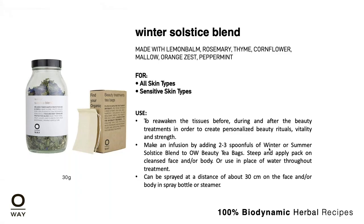So the basis of every service will be these winter and solstice blends in facials. Using it personally at home, we all kind of don't take the time that we need in our skincare. That's why we all love getting a facial. But this should be the basis of every facial. There's a winter blend and a summer solstice blend, and you would use these in your water.